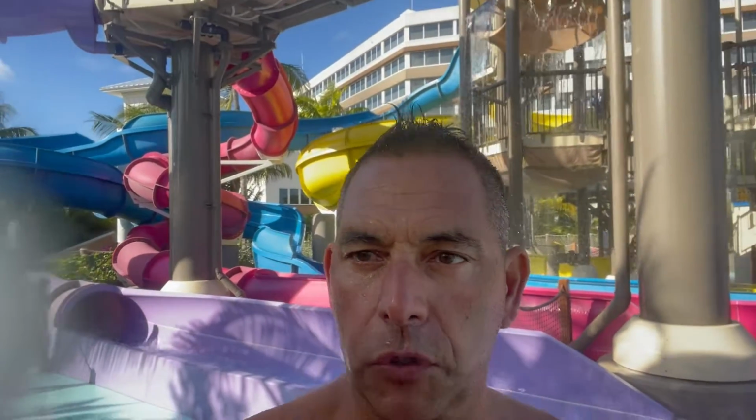Excellent ride. Something that definitely could be done in a residential setting. These slides are commercial grade fiberglass composite, come in a variety of colors. This is something we could build in your backyard for sure.